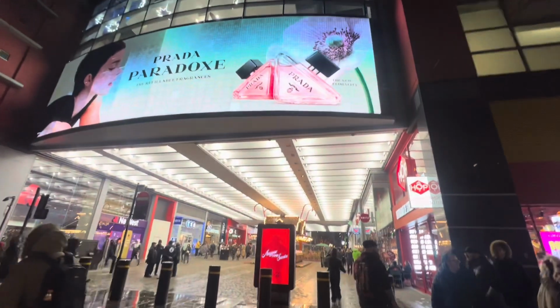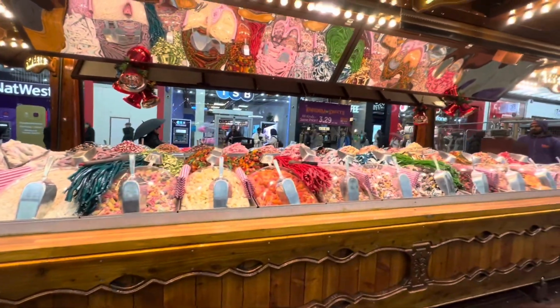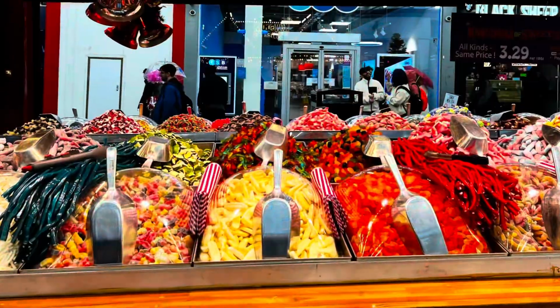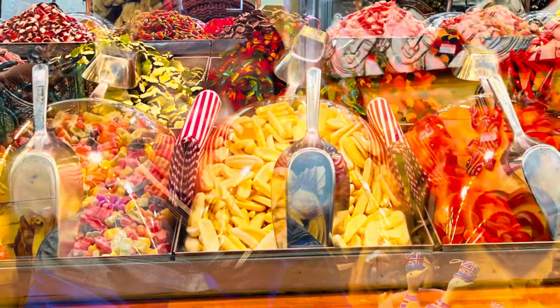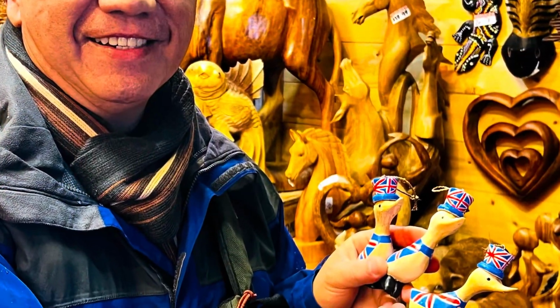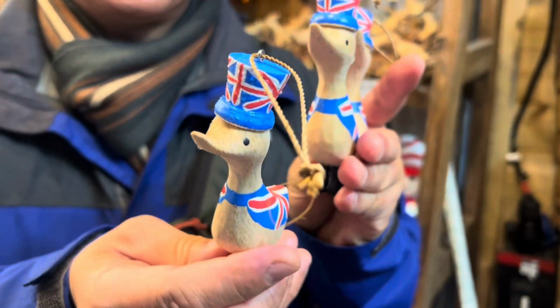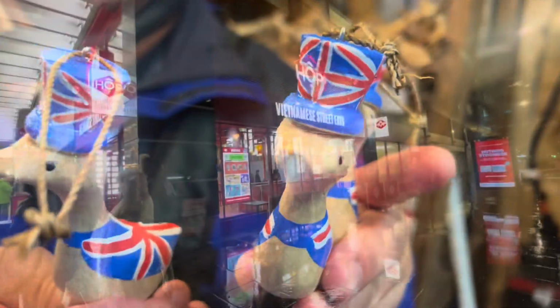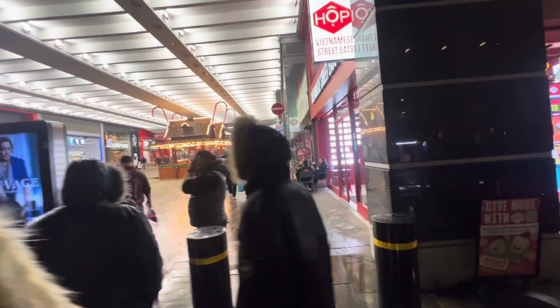Now, this was an entranceway to some more shops and a little bit of a Christmas market right here in the middle with a lot of candy. But this path would lead us to the mall, and we did want to check it out just a little bit. And they did have more vendors there. We got these really cute British ducks that we are taking home and we're going to gift to some of our friends for Christmas. But I thought these were too cute to pass up. And then this is right before you're walking into the mall.